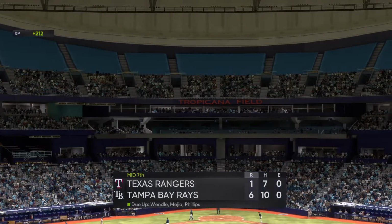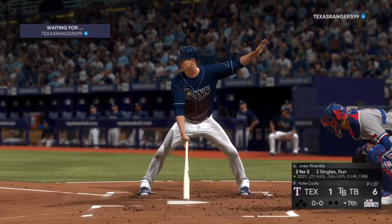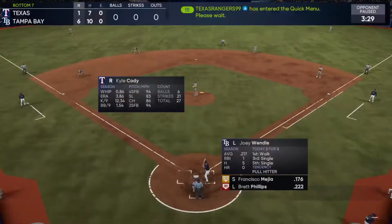Traditional 7th-inning stretch. Last half of the 7th here, and that'll give way to the third baseman, Joey Wendle.